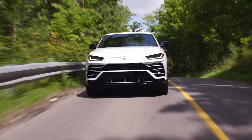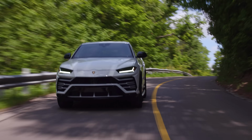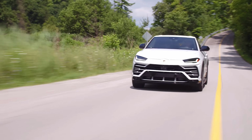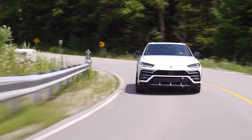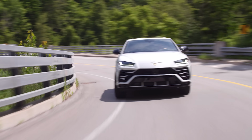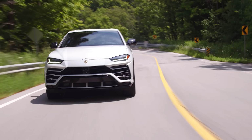Yuri, would you mind if I sent it into Curva again? Only if you try to get the back loose. Okay, so I'm going to try and get the back loose. Honestly, I almost cannot get the back loose because this has all-wheel steering and it is all-wheel drive, and it handles incredibly well, feels so planted. I'm pretty much convinced if you leave traction in ESC Sport, which is in Corsa, you can't get the back end to step out.